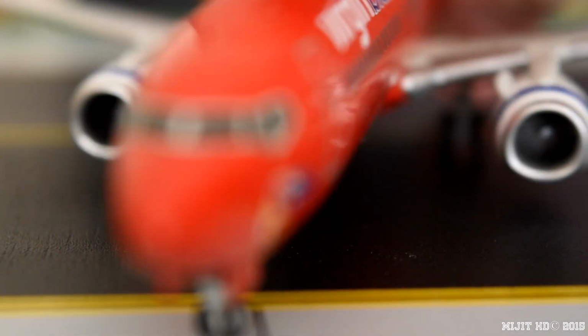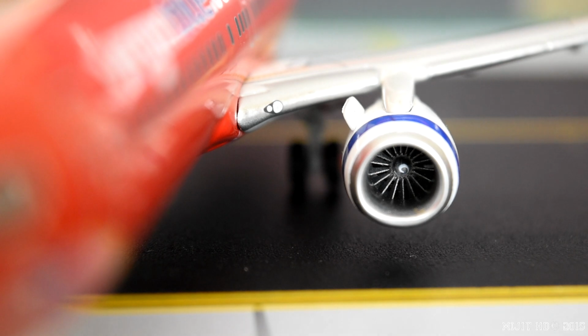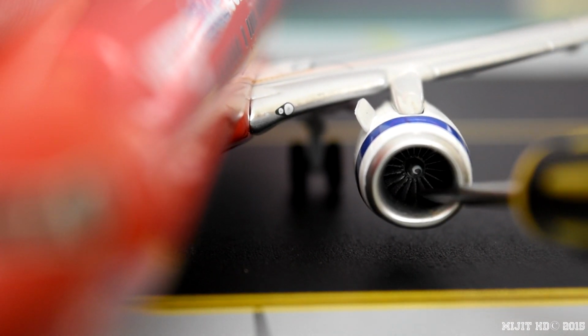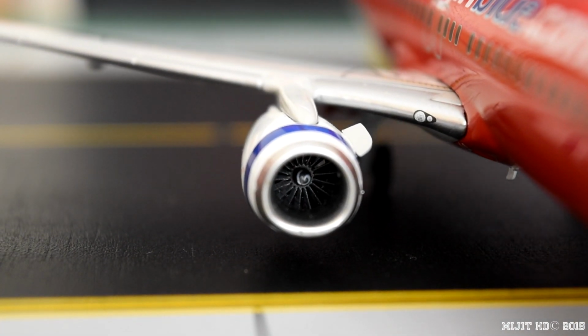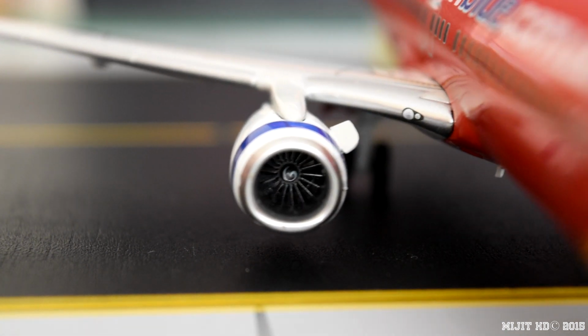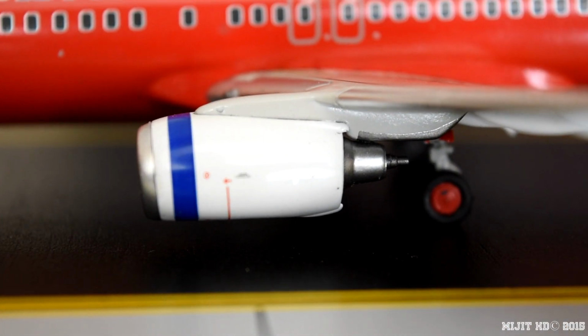Right, so I'll show you guys inside the engine now. It looks pretty good for an older model. We've got the engine strake, and wow, the engines do spin, which is a surprise for an older model, and very good as well. Shows how they were thinking back then. That one spins as well. It's good to see that the engine spins.